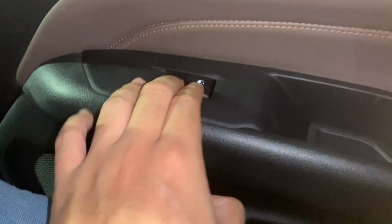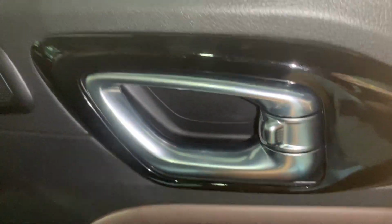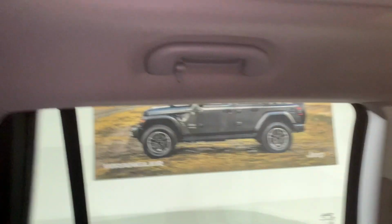Let's explore what else we have in the rear space. Soft touch door opening, window opening button over here. This is your door opening knob, your tweeter placement over here as well. Your light over here, hook over here, same story over there as well. And that's about it. Let's get to the front, guys.